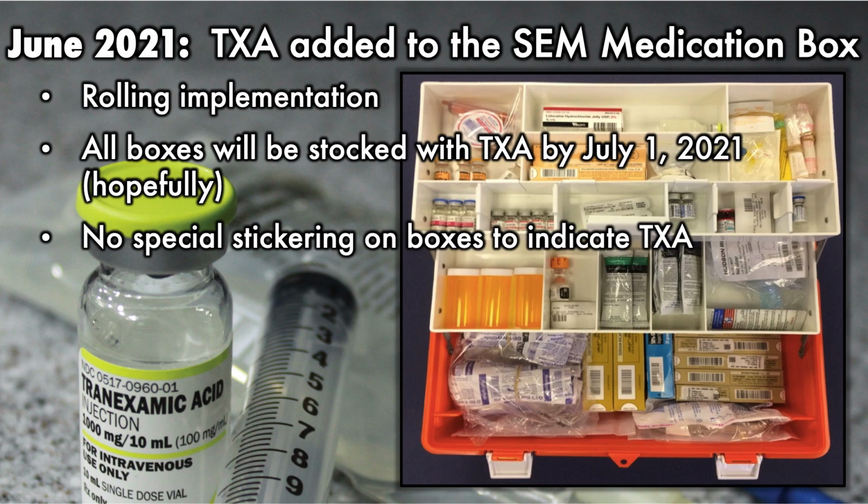But yeah, we would love to have it kind of by July 1st, all of them cycled through. And we'll work with the agencies, again, who may have boxes not exchanged very often to get them into rotation. Very good. Any closing thoughts?